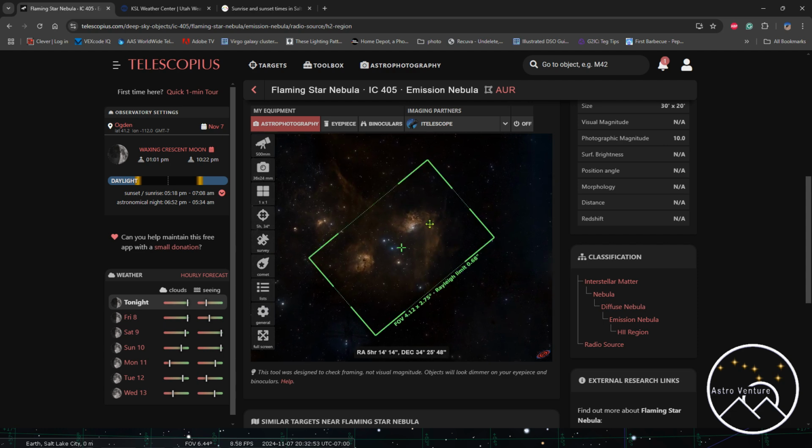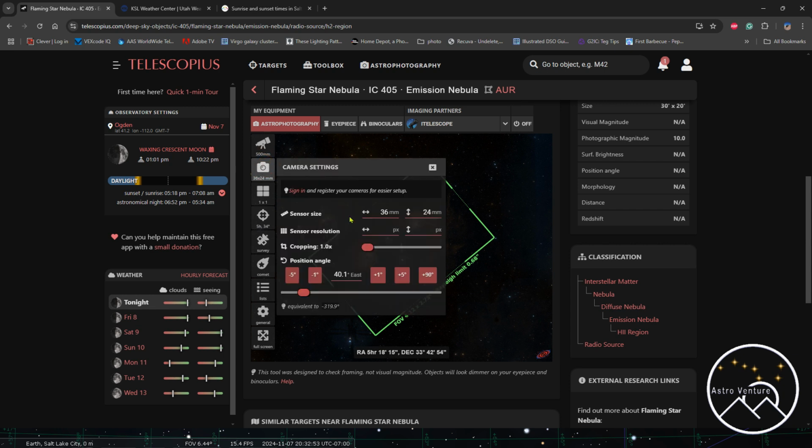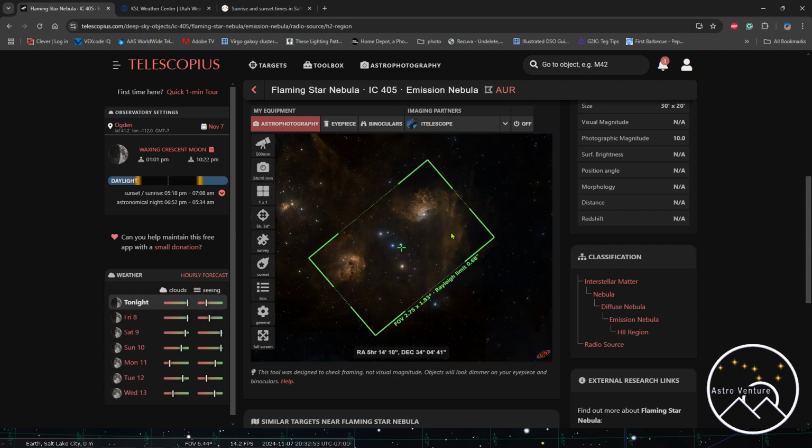And so I see here, if I frame this correctly, look at about this angle here, I'll be able to pick up the Flaming Star Nebula, and I'll be able to pick up IC417, the star cluster that's there. I'm not sure what the name of this nebulosity is, but it shows me that I can get both of these in here. So this works perfectly, and let's say that I was shooting with a crop sensor, which is going to be 24 by 16. And I'm sorry, I shoot Nikon, so I do not know Canon sizes, but here we go.